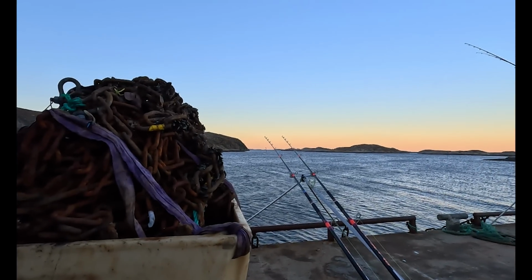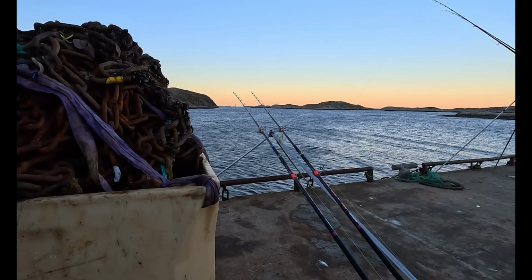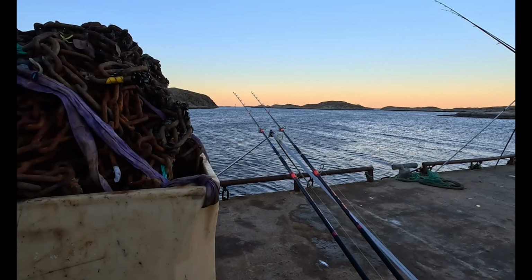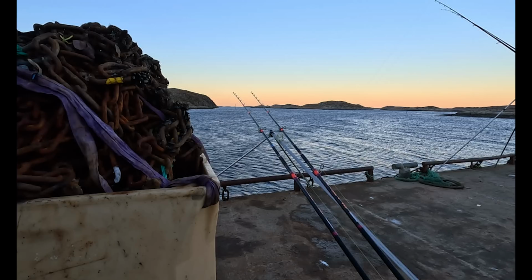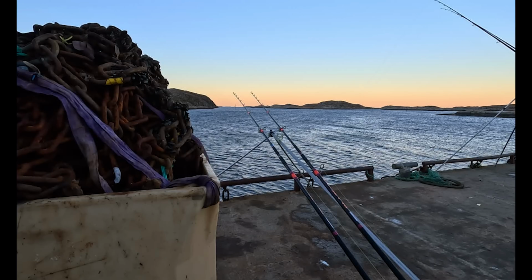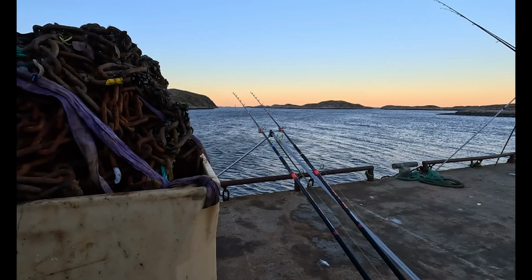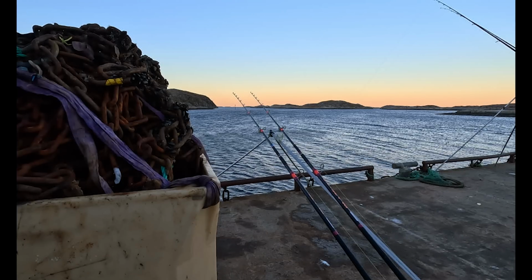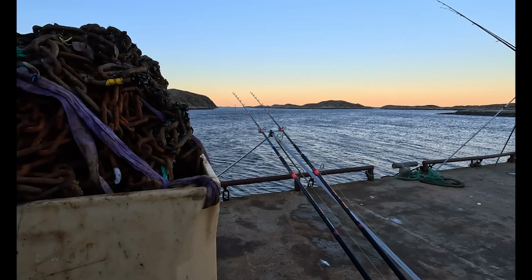There you go, I'll put you on the rest. There's my rod staying nice and low. I've got my ratchets on, just in case I get hit by a big cod, or if we're very lucky, I may get us our first halibut on the channel. But if I don't get one today, I'm back in less than a month, and I'll try my very hardest to get you one.